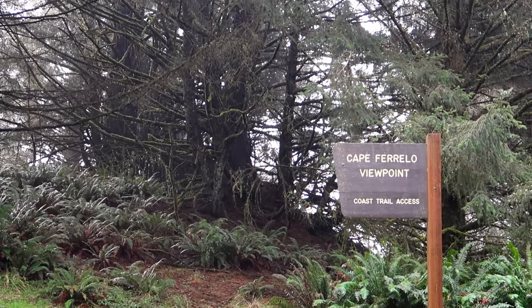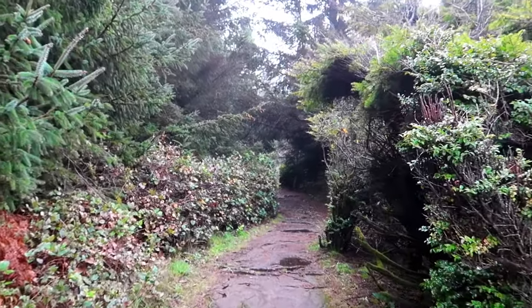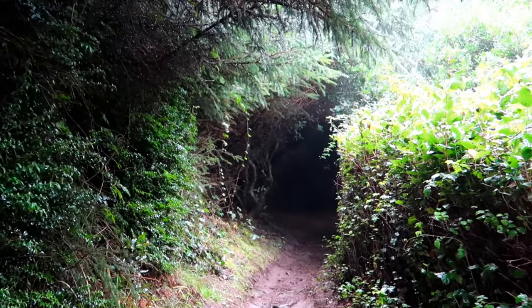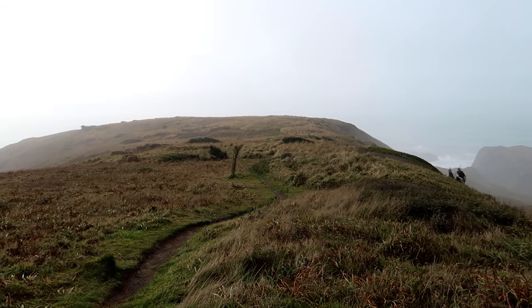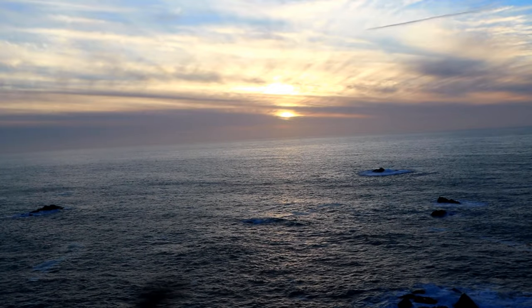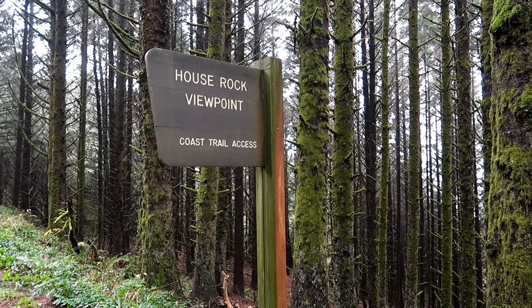The trail to Cape Farello is a short half-mile hike, and it starts off with a really cute foresty trail that has what I like to call nature tunnels. And then it opens up into a big flat grassy piece of land that juts out into the sea like a little peninsula. This is my favorite spot for watching sunsets on clear nights, and it's also a really good spot for whale watching. It's starting to clear up a tiny bit. It's not quite as foggy to the north. Still pretty foggy though.